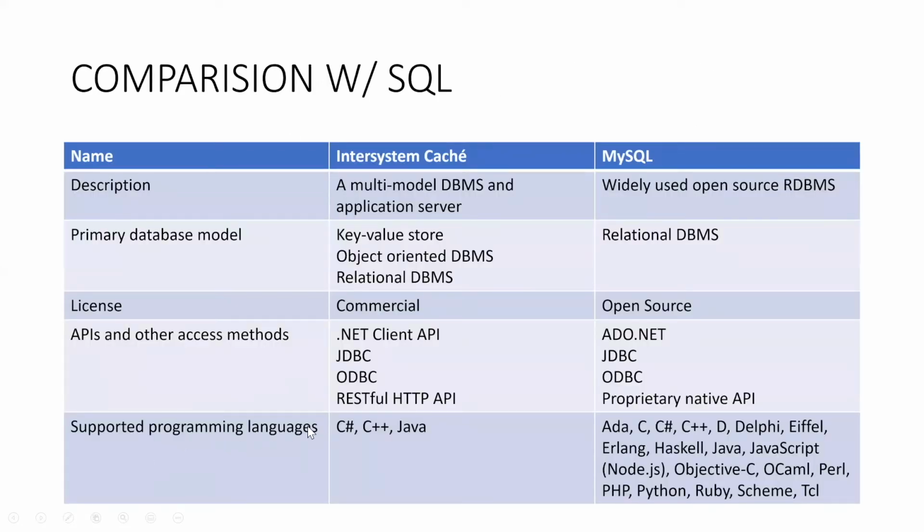Now we come to comparison with SQL. Here I compare Cache with MySQL. As we said before, Cache is a multimodel DBMS and application server, and MySQL is a widely used open source relational DBMS. Cache has 3 primary database models: key-value store, object-oriented DBMS, and relational DBMS, while MySQL only has relational DBMS. About the license, Cache is commercial and MySQL is open source.